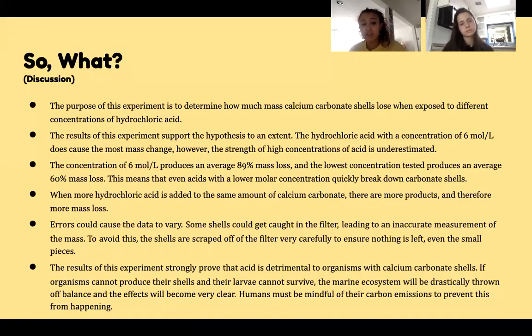And basically, in conclusion, the results of this experiment strongly prove that acid is detrimental to organisms with calcium carbonate shells. And if organisms cannot produce their shells and their larvae cannot survive, the marine ecosystem will be drastically thrown off balance and the effects will become very clear. Humans must be mindful of their carbon emissions to prevent this from happening.